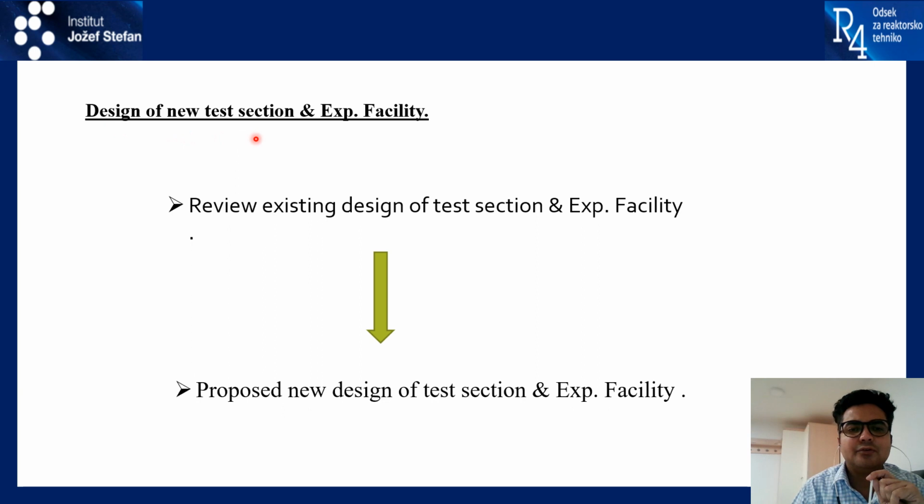The design of the new test section and experimental facility is divided into two parts. First is review of the existing design of the test section and experimental facility. It means first we need to review the existing literature, and then we need to propose a new design of the test section and experimental facility for our experiment.